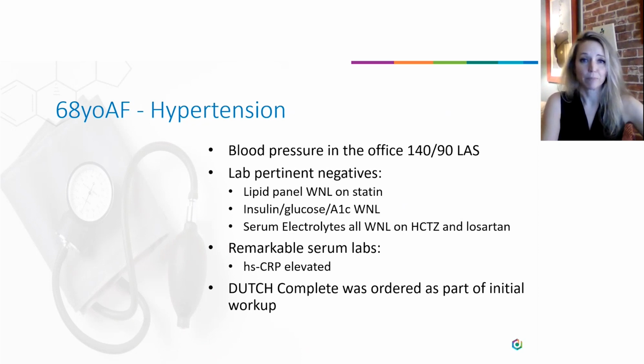Most of her labs were pertinent negatives, or were negatives. A lot of normal limits. Lipid panel looked good on the statin. Her blood sugar looked fantastic. Electrolytes were all within normal range on her diuretic therapies. The only thing that was really remarkable and stood out was an elevated hsCRP. And the provider on this one decided to order a DUTCH Complete as part of her initial workup.